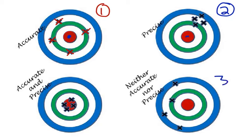Down here in the 3rd target, you have them kind of all over the place. They're not really close to each other, so it's definitely not precise. The bullets are everywhere. And if you average all of these, you'd probably be somewhere in here, which means you would not be accurate either. So this is not accurate, it's also not precise.